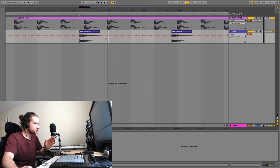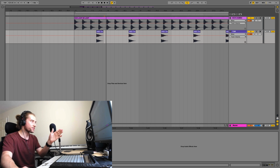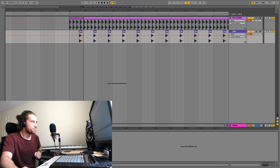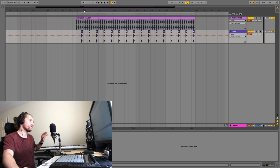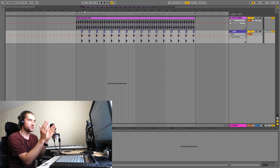So let's say you want to move it a little bit to the right, but you want to do that for literally everything on that channel. It can be a bit of a headache to move it. Now, I could show you a few workarounds, but the quickest way to do this is to use the cool thing called track delay, and that will delay the entire channel.